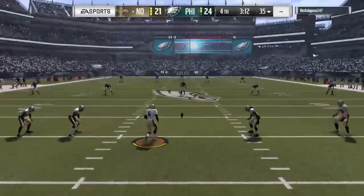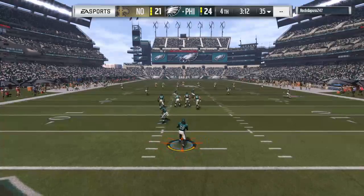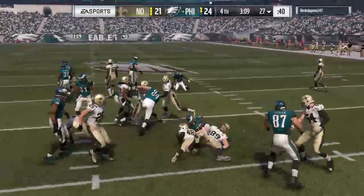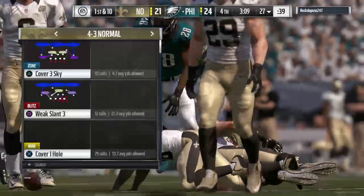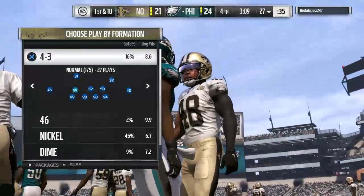Morstead out now following the touchdown to kick. This is taken at the 3. And he'll take this across the 25. Couple extra yards up to the 27-yard line. Philadelphia getting set to take the field.